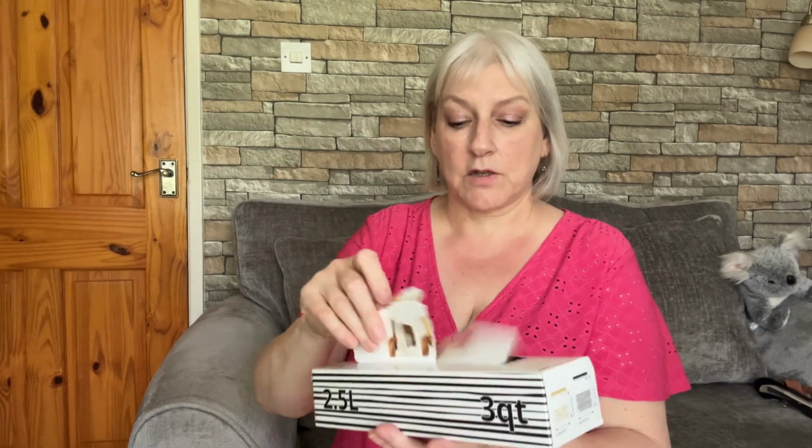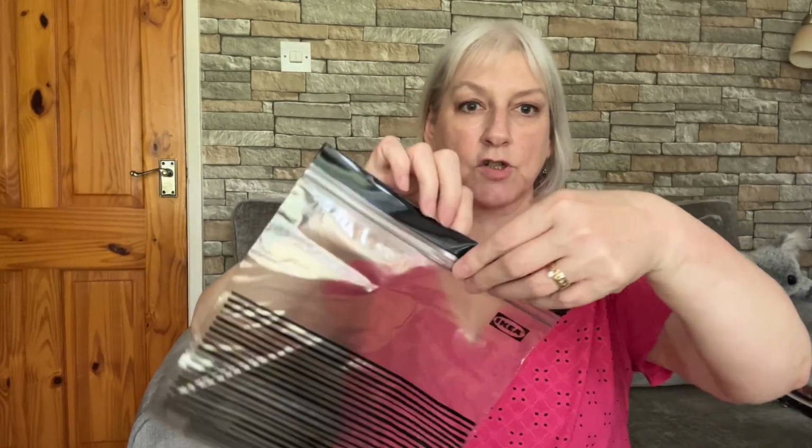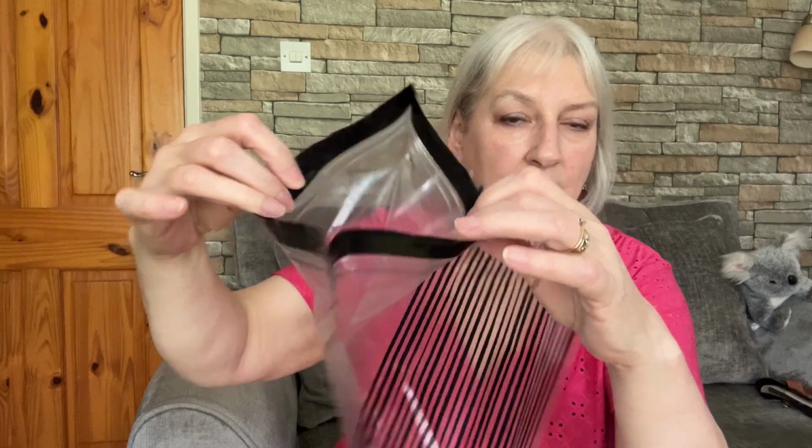Number 7 is these Ikea food storage bags. They have 2 different sizes in the box. You've got a larger one. I'll just show you the different sizes. And there is the smaller one. So the smaller one has the yellow colour on it, and the larger one has the black. They are resealable, so they just pull open like that. And you fill them up with whatever you want.